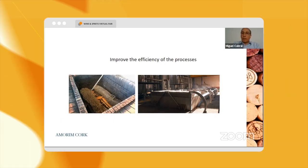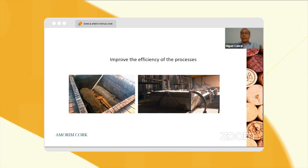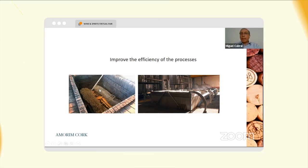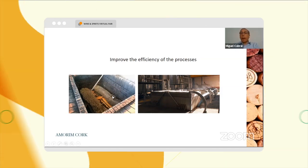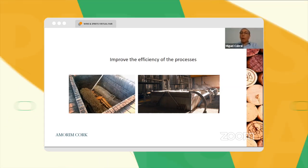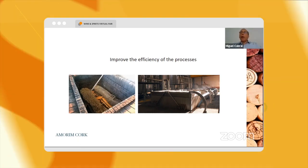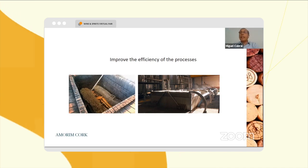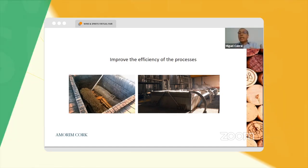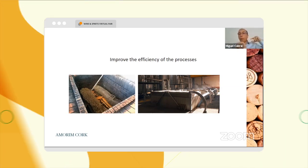Improve the efficiency of the processes. I gave you another example here. The second objective is improve the efficiency of processes, and this is the first step of the cork production process. These are cork planks that have been extracted from a tree. Before, these cork planks were boiled in a big tank that uses 5 pallets of cork wood altogether. And then on the top, we put a compressor in order to keep the cork compressed for 1 hour in water at 97 degrees Celsius, what we call the boiling of the cork. Why do we boil the cork? Because cork receives water and thereby expands. And expanding, we have the thickness enough to punch the cork.